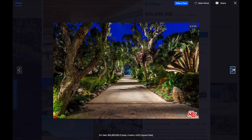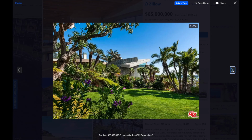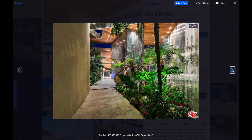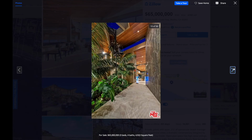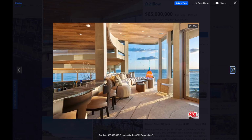This is a little more architectural and angly, and looks a bit more perhaps 70s style, I should say. But it's got a huge garden and is again a much bigger plot than Brosnan's. So perhaps a better deal still. Who knows?